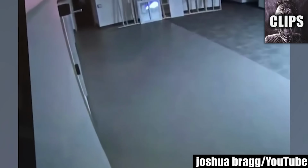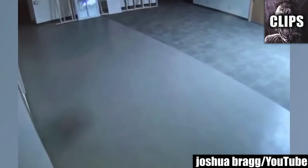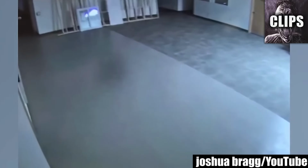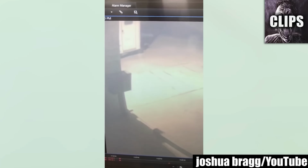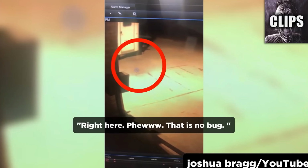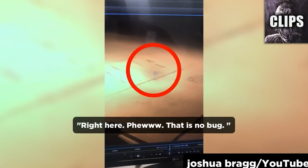I was thinking this dark orb-like figure was an insect, except here's the thing, Joshua has seen the same figure before on a different security camera, in a different room, on a different night. Last time it went out the back entrance and walked across the parking lot in a straight line. Right here. That is no bug.